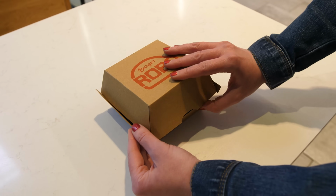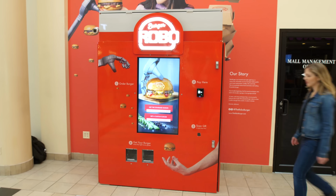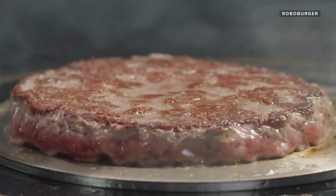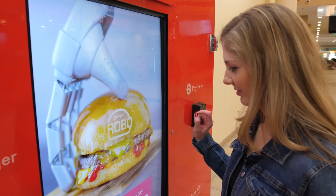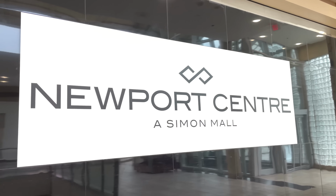I always wanted a robot to make me a meal, and I finally get my chance in a New Jersey shopping mall. This is RoboBurger. It's a nearly 7-foot tall and 5.5-foot wide vending machine. It cooks and serves hamburgers without any human help. I'm putting it to the test just before the first machine officially launches to guests this week at the Newport Center Mall in Jersey City.